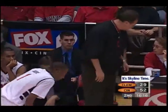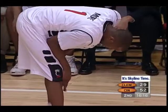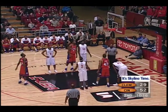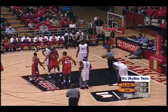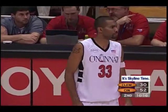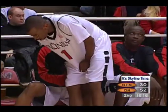Sometimes it's tough for officials to make two charge calls, same offensive player, same defensive player, in back-to-back possessions. Bob Huggins still had a chance to let his thoughts be known to John Clowney, who has reffed a number of NCAA Final Fours.